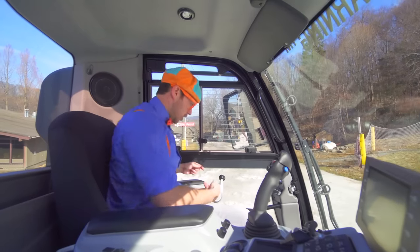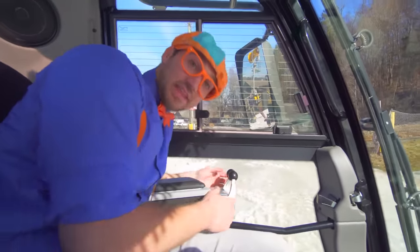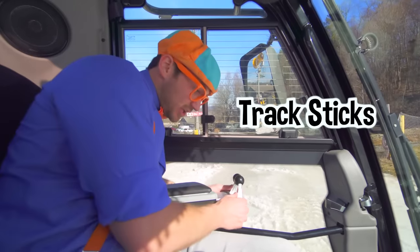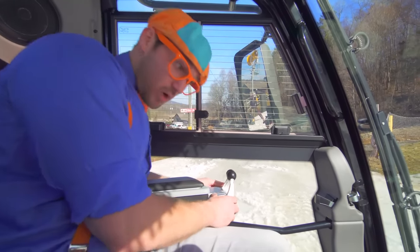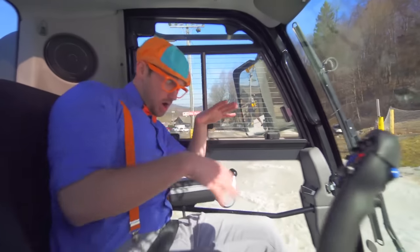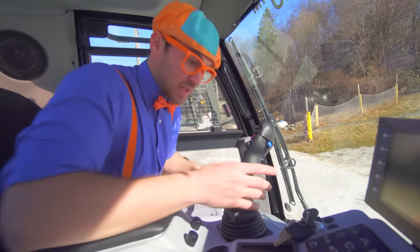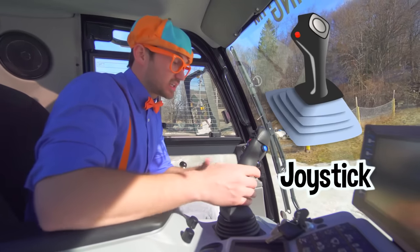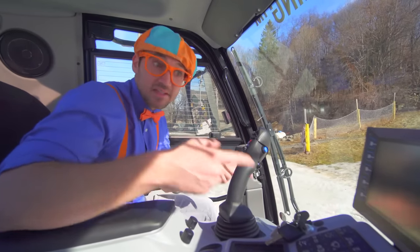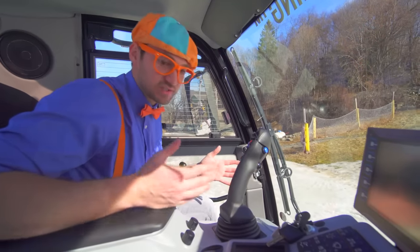Look at this. You see these two knobs? Yeah, these are the track sticks. They make you go forward, backward, and then you can turn left and right. Whoa, what is this? This is a joystick. This is what you use to control the blade and the tiller in the back. Wow, so many cool functions.